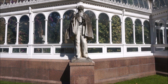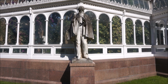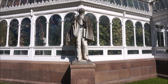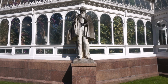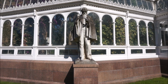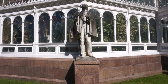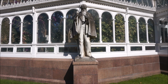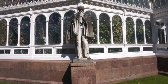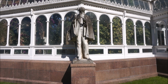Everybody knows about this man, Charles Darwin, 1809 to 1882. His major work was On the Origin of Species by Means of Natural Selection, and that came out in 1859. And everybody knows about his voyage on the Beagle, don't we? We all know that. So we won't talk about that. But it's a little worse for wear, unfortunately, now, this statue.